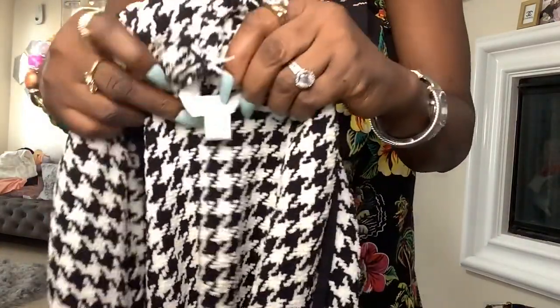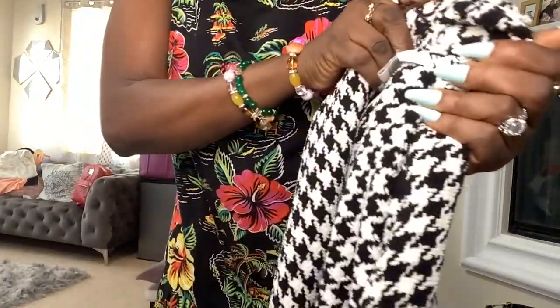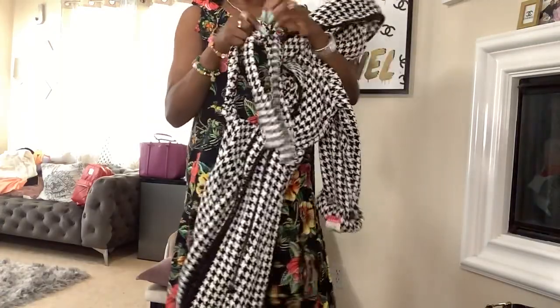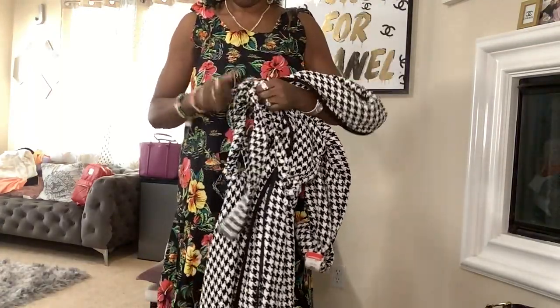This is Cheddar Club, which is a Macy's company. Size large, intimates. It feels like a towel, like a terry cloth, but it's heavy, and it's long all the way down. I'm trying to put it on, but the knot that was put on here is so tight.